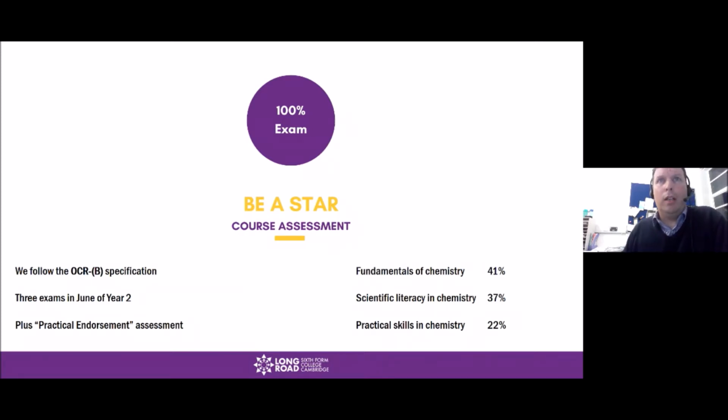I have to say a little bit about the assessment. It's 100% by exam, so there's no coursework that contributes to the marks. The exams are all at the end of year 2, but that's a good thing in many ways because you have the whole of the 2 years to adjust to A level and learn and get better, and then you're assessed at the end.